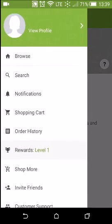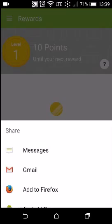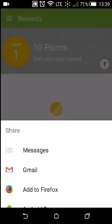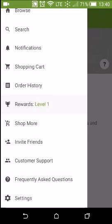Now, let's go ahead and head back. There are a few more things. There's the Shop More, which will take you back to the various tabs we were looking at previously. There is Invite Friends, which you can click on and use your various connections, message, Gmail, whatever, and it will send a link to your friends. You've got your customer service there, and frequently asked questions, which would be about either the site itself or the app itself, or possibly some of the vendors that are on there. The vendor's information is maybe more prudent to get to through whatever product you're trying to purchase.